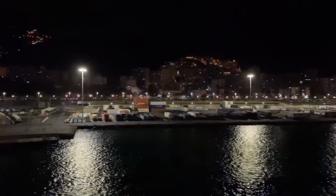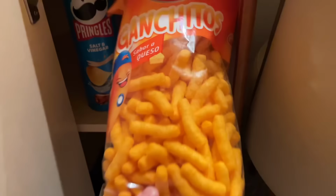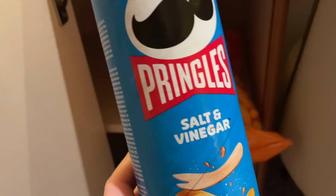Right, if you were me, where would you put nibbles? Oh, look at these. Ganchitos, sabor a queso. Oh, look, Pringles as well. That'll do for now. Honestly, I'm too tired to think right now. I'm so exhausted. Work was a nightmare this week. Again. Let's get this bad girl out.